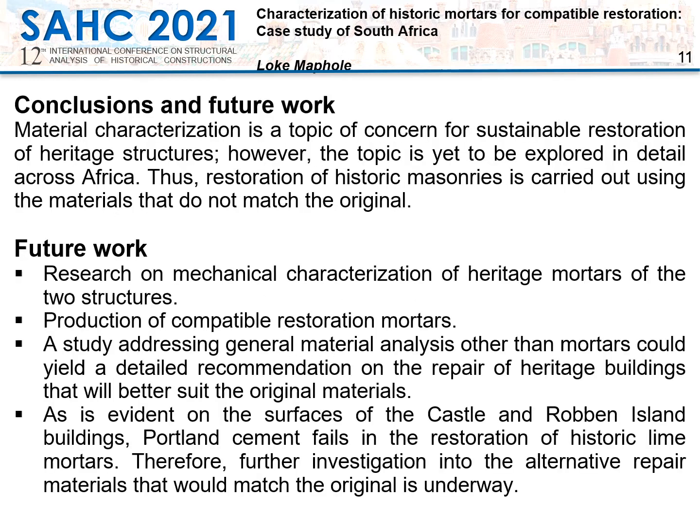In conclusion, we can conclude that material characterization is a topic of concern for sustainable restoration of heritage structures. However, this topic is yet to be explored in detail across Africa. Thus, restoration of historic masonries is carried out using materials that do not match the original.